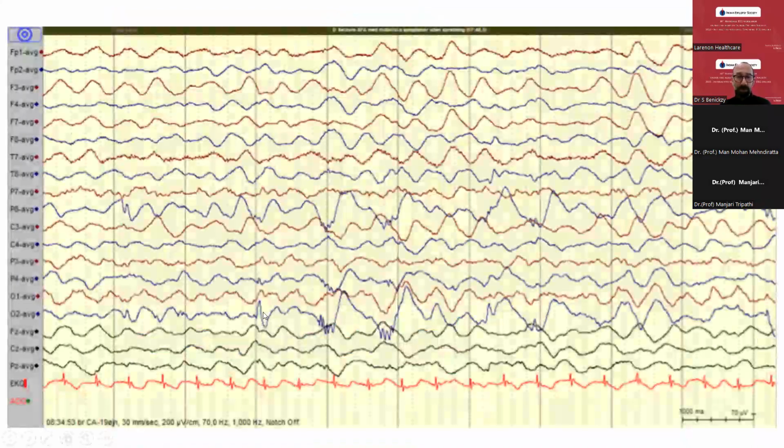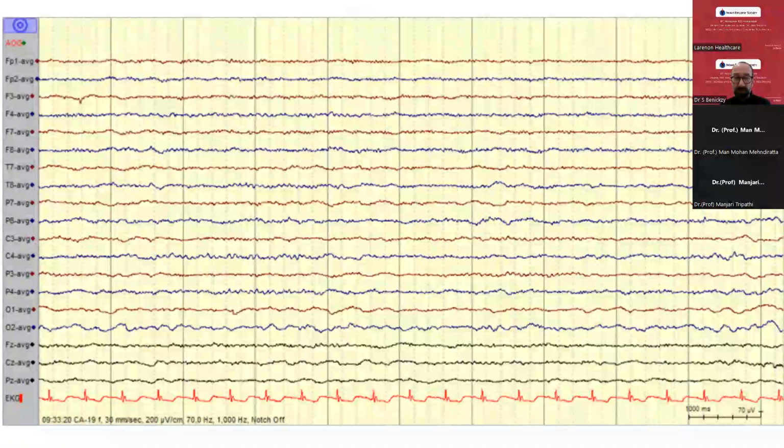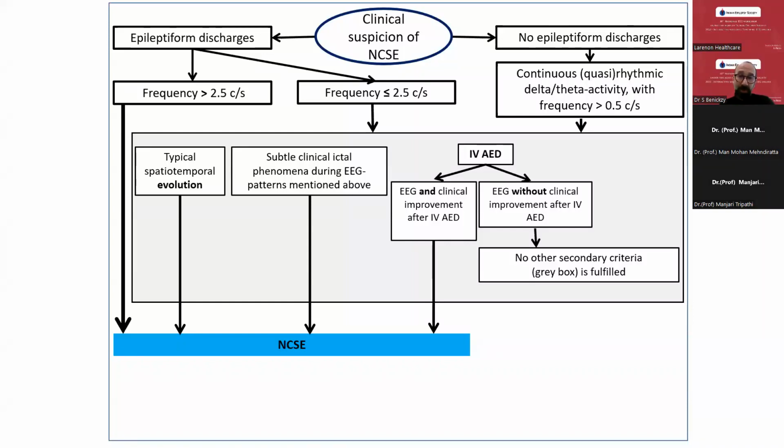Now, here you can see, for example, the continuous occurrence of epileptiform discharges, but their frequency is not high enough to qualify for the first criteria. So then we gave intravenous anti-epileptic drugs, and then the spike and wave disappeared, and a more reasonable background activity came back. Now, what we often see in the intensive care unit is that the EEG improves, but we cannot really assess the clinical improvement. Well, in these cases, we say that there is a possible non-convulsive status epilepticus.